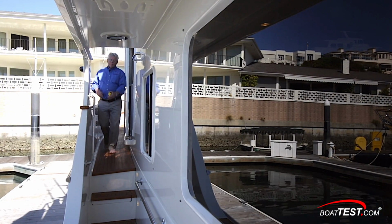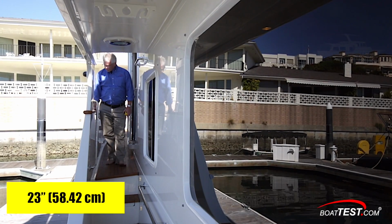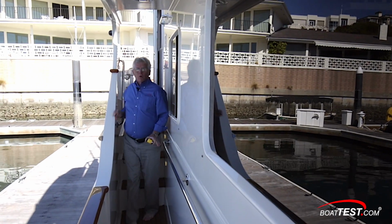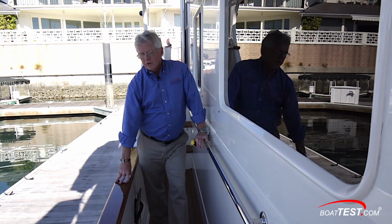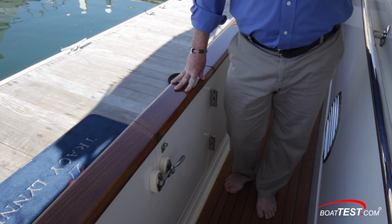Now as we make our way back, the side decks have an average width of 23 inches. Bulwarks come up 32 inches. Grab rail. Clearly this is an ocean-going boat. More grab rails running the full length of the cabin sides. 23-inch wide side decks. Rails now top out at 28 inches. There's another side boarding gate. This, of course, repeated to the opposite side.